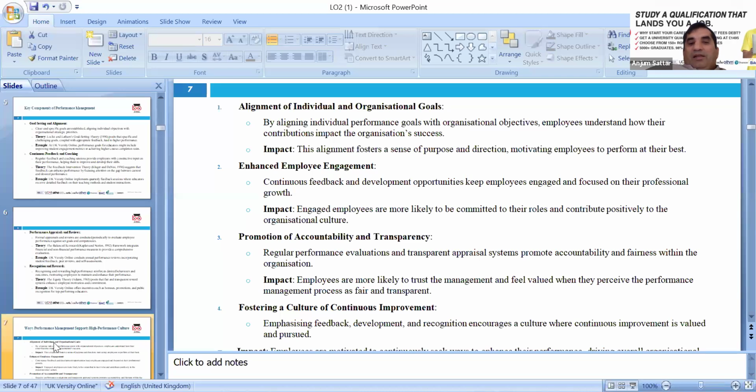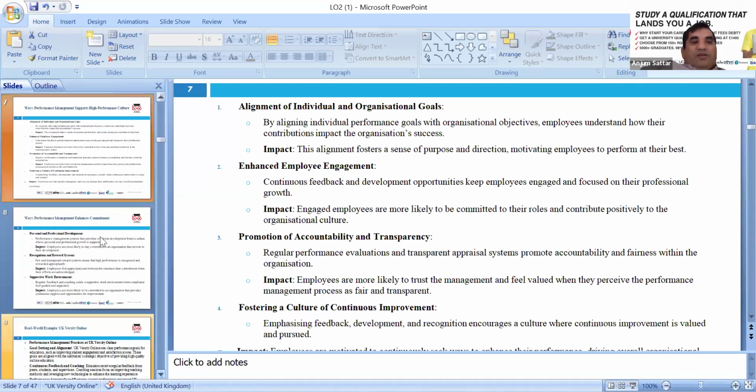Promoting accountability and transparency. Of course, accountability, fairness, and treatment. People like to be treated fairly. You manage perceived performance, transparently. Fostering culture: we have to create a culture. Why do people say, I like to join an MNC, a multinational corporation, why not a local company? The reason is the system in place. So we really need to think that if those systems are not properly in place in our organization, we're not going to achieve the desired objective.